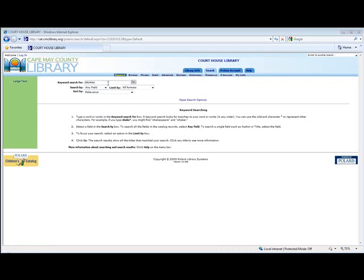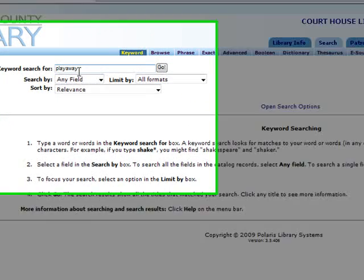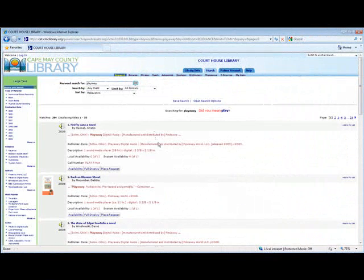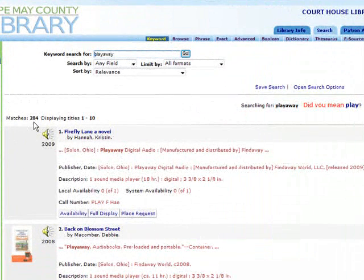To establish our base search, our baseline to find out how many playaways we currently have, I've gone ahead and typed playaway into our search field, and I'm going to either click on the Go button or hit the Enter key. And this is going to come back and tell me currently how many titles there are in our library for playaways. Now, this is 284 titles at the time of this video.